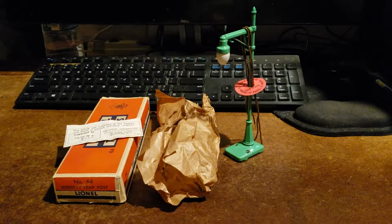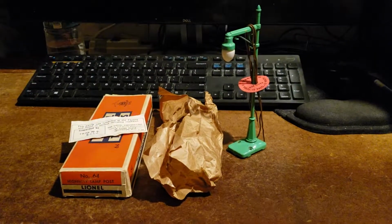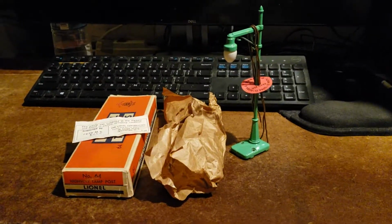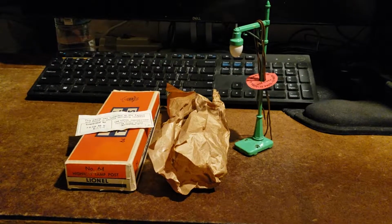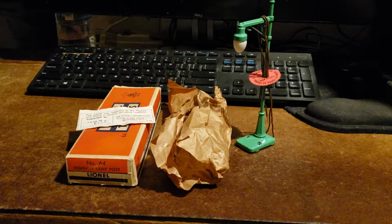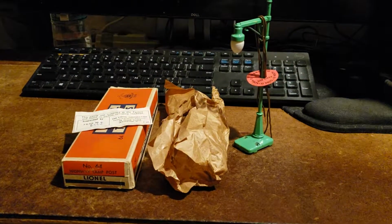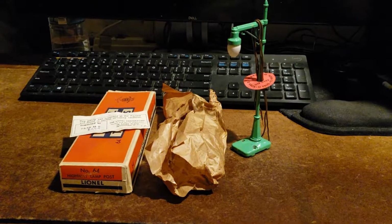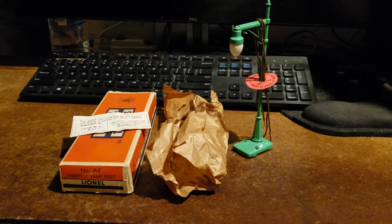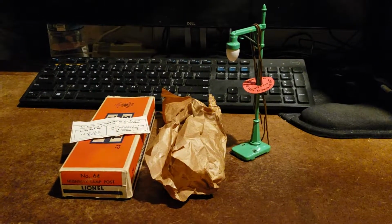Today we're talking about the Lionel number 64 highway lamppost. This one I just recently picked up and is a beauty. This was originally cataloged from Lionel from 1940 to 1942. In 1942, production ceased due to the war effort. In 1945, it was reintroduced in the Postwar era with the same catalog number. It was cataloged to 1949, then discontinued.